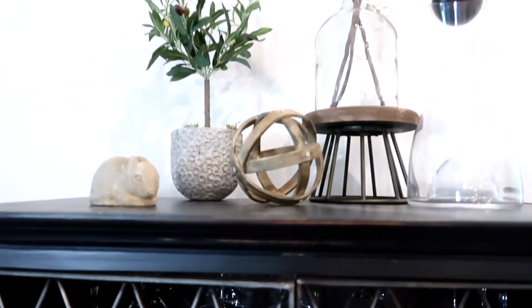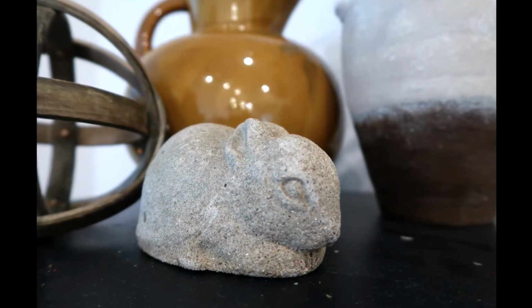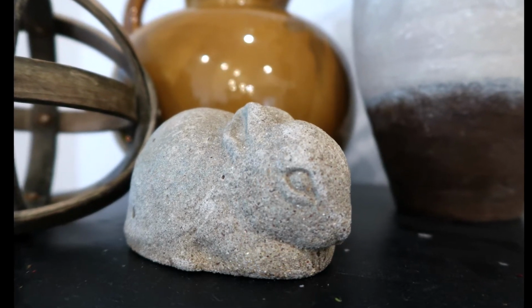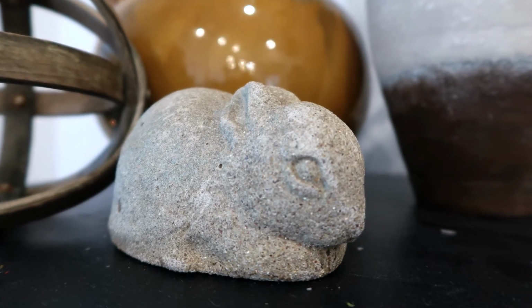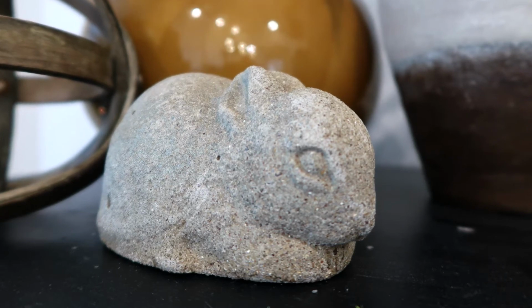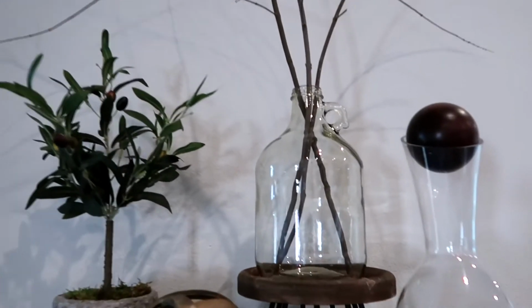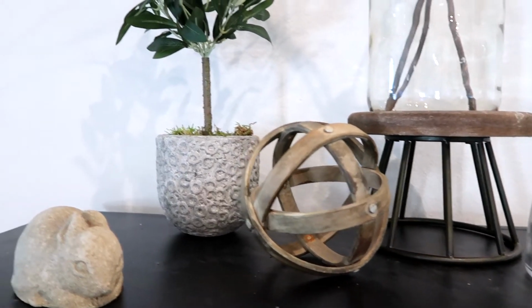So on top of my wine cabinet, I have this little bunny that when my kids were little, we went to a garden center and they let both of the kids pick out these little cement bunnies. But through our 20 moves, one got misplaced. So I still have this one, which I love for sentimental reasons. And then I have this little olive jar that was thrifted. This piece was thrifted.